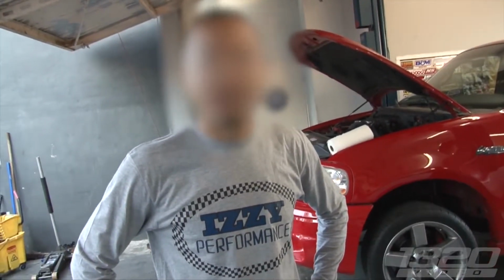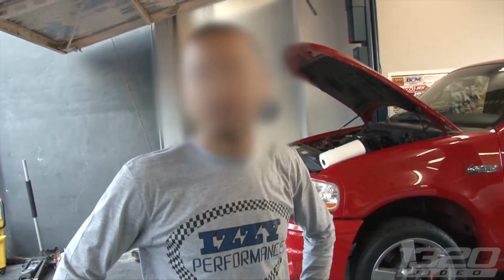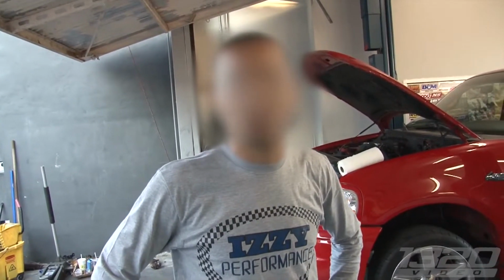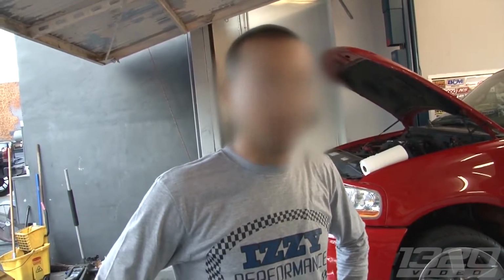You ever run at the track? Yeah. What's the best? 75, best I've got. Just still tweaking it here and there. Was that on spray or just boost? Just boost.